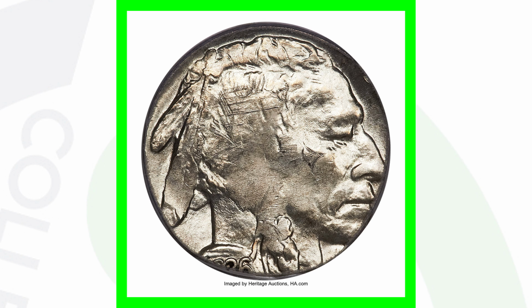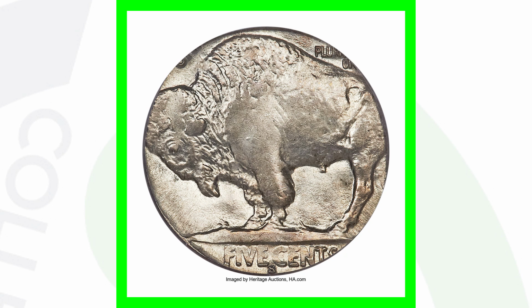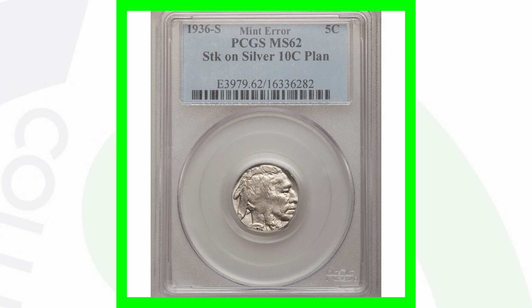And that is a silver 10-cent planchet, because in 1936 they were producing silver dimes. This is graded by PCGS at a mint state 62, and this coin ended up selling for $9,700, nearly a $10,000 coin. Super, super rare mint error there.